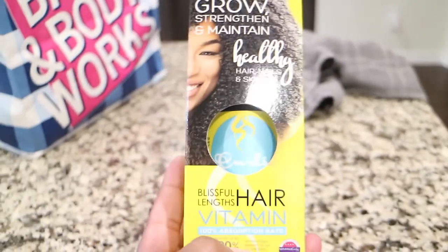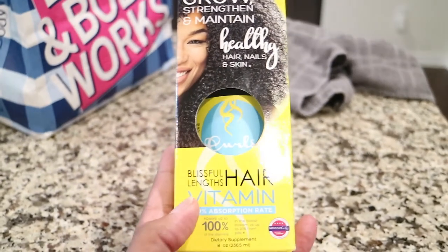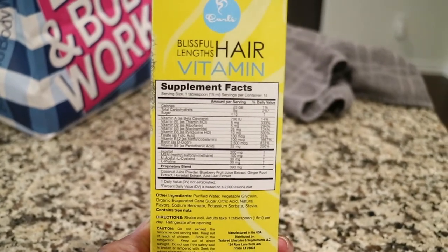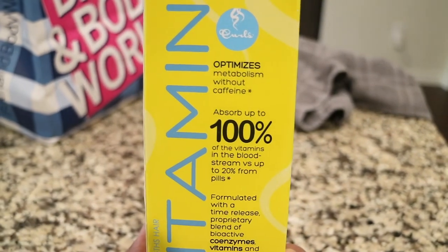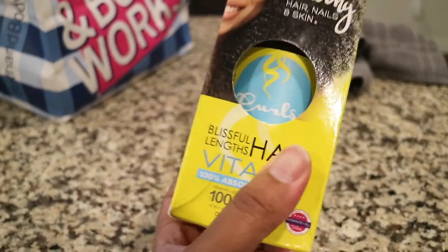I went ahead and picked these up. We just got back from Target. I can't ever recall if I've tried these vitamins or not. I know these have been around for quite some time. They're the Blissful Lengths Hair Vitamins by Curls. I don't really care for a lot of Curls products. However, I am going to try these liquid vitamins, if I'm not mistaken. I believe these are liquid vitamins.